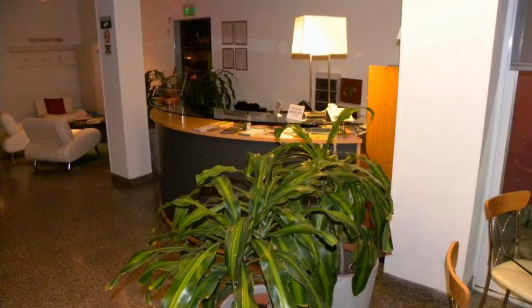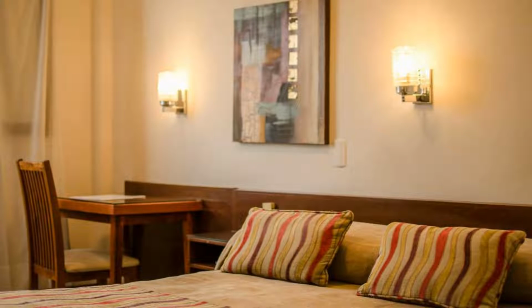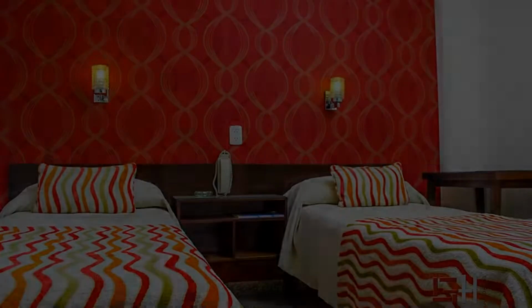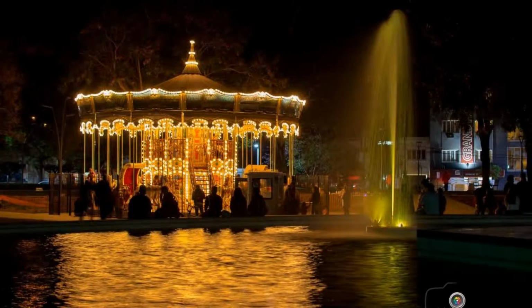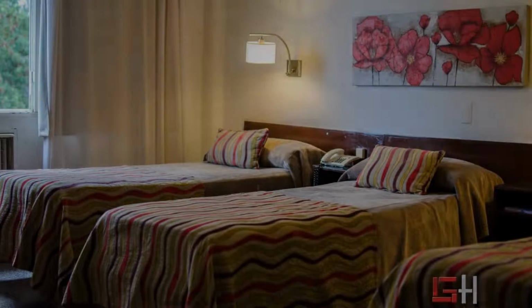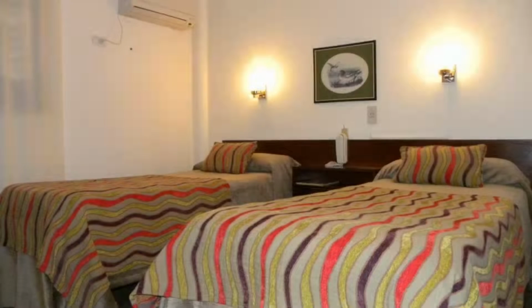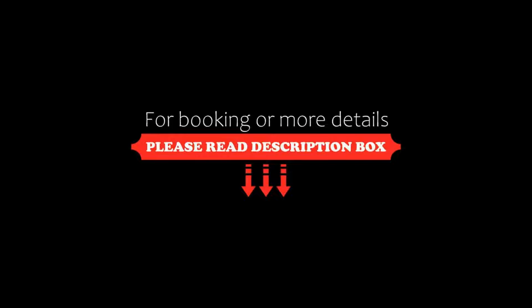Now you are watching a 3-star hotel. The location of the hotel is fine and guests love walking around the neighborhood. There are 8 types of rooms available on booking.com. You can book online and enjoy it. You can see more than 100 reviews of this hotel on booking.com. Its review rating is 8.1, which is very good.